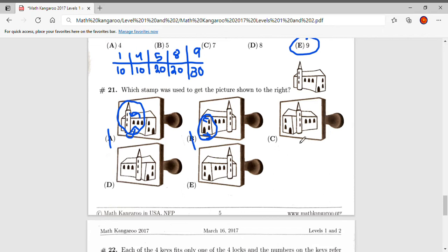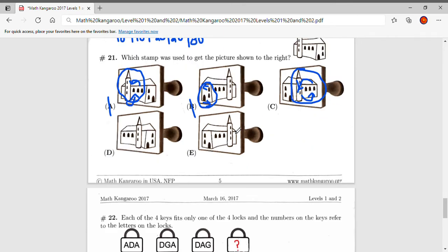C. C is incorrect because of this. We want this tower here and the windows here. On to D. D is incorrect because we want the windows here and we want the door here. And E is correct. It has all the attributes we want. The tower here and the windows here. And we have the door the correct way here and then the windows here. So that is why E is the answer for number 21. On to number 22.